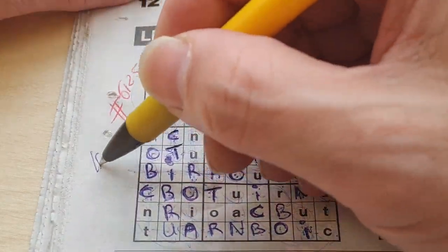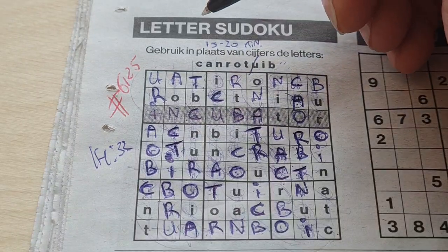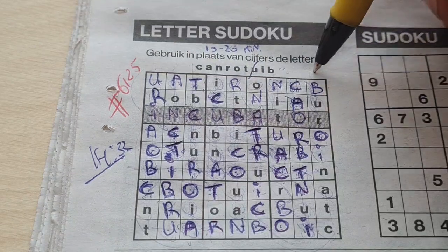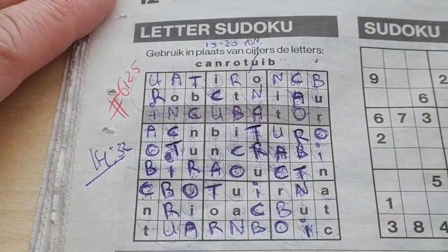I'm pleased with the time, 14 minutes and 32 seconds for a letter Sudoku. It's okay, yes. Well, I'm pleased with the time.